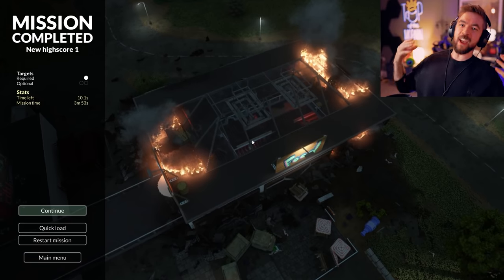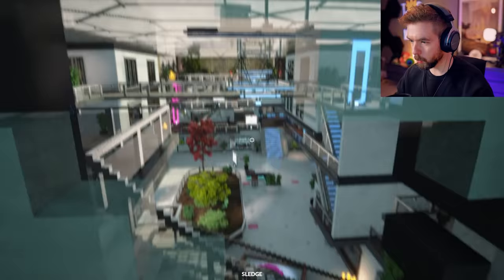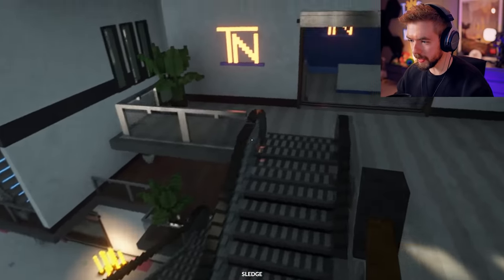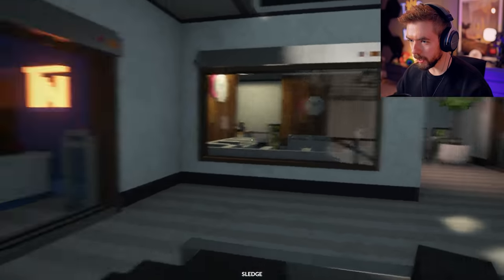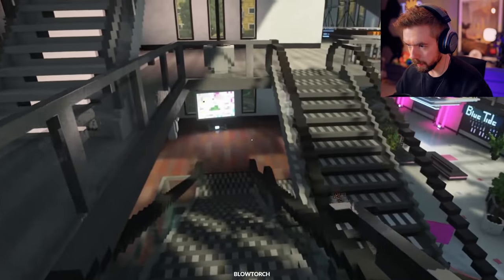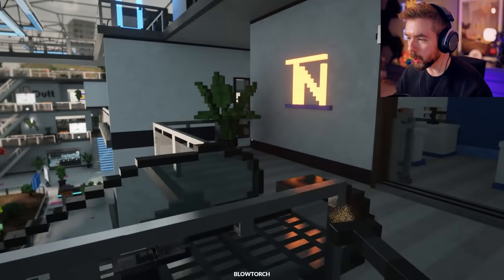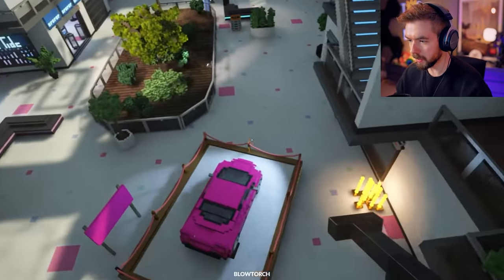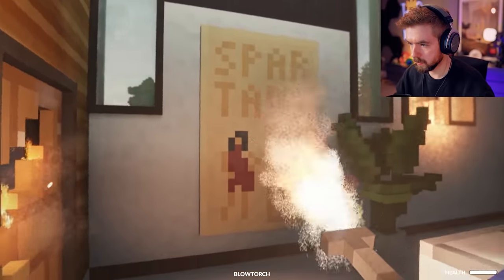Oh my god, that took 10 years off my life! I never want to do that again! You know what I want to do, though? There was this whole building next to it, an entire mall right next to where I was blowing up. I want to see what it's like. This is just sandbox mode, by the way. We're not doing anything else. I want to see what it's like if I burn this entire building down. And just imagine all of this, but on fire!